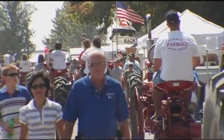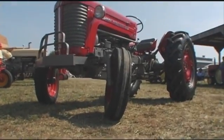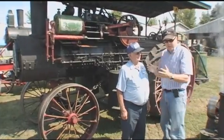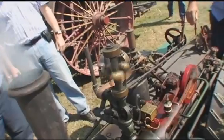In our next webisode, we'll have more from the White River Valley Show as we visit with the owner of a nice Massey 50 and take an amazing look at a steam engine and its hand-built 1/3 scale working replica.